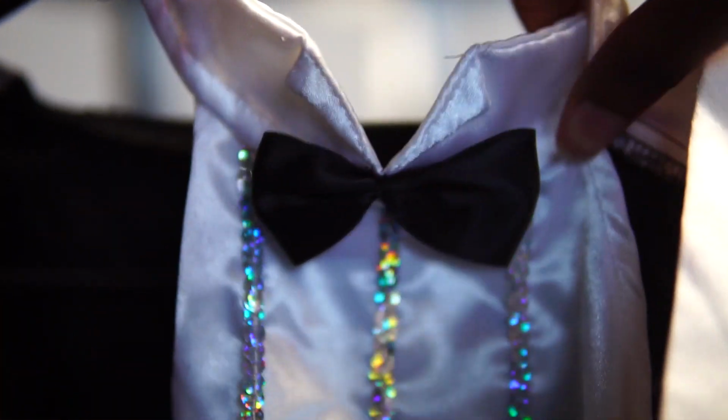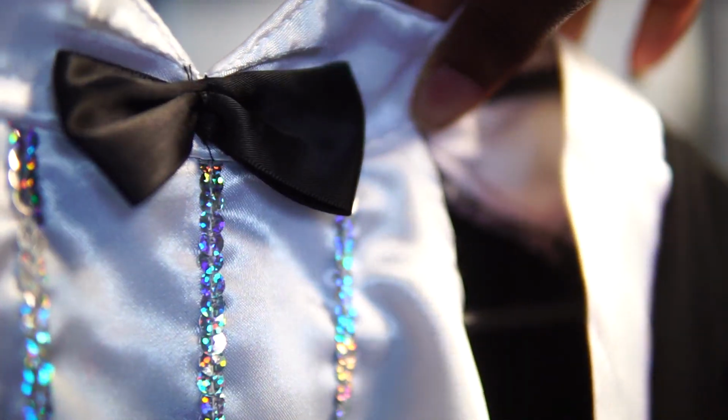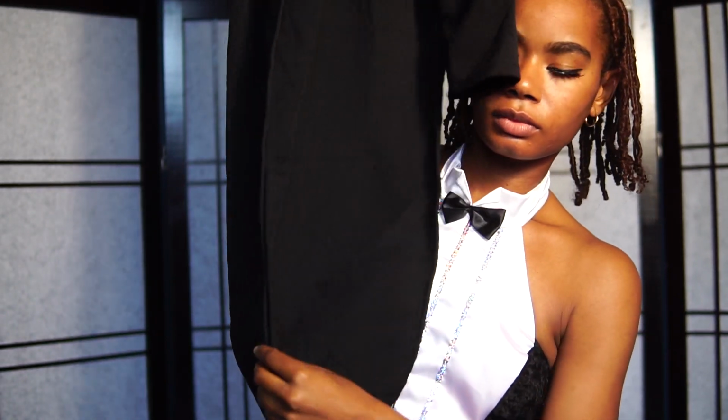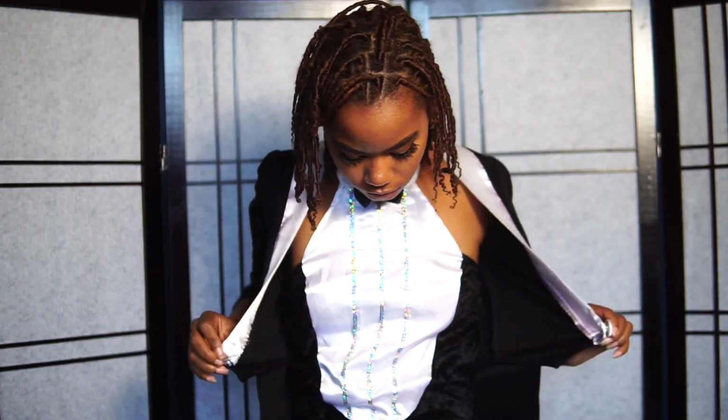Alright, on to our next look. Now this look I'm going to leave up to you guys, to your discretion. You can really do what you want with this. It is a leotard with the back out. It does come with a jacket, and it comes down past the leotard, which is cool. I'm gonna go ahead and just snap the button together. Looking good, girl.